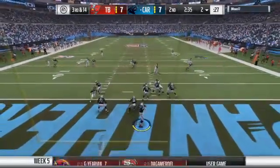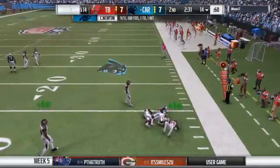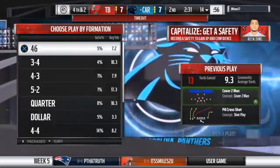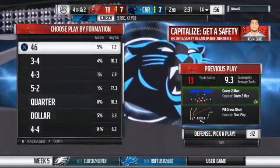From his end zone, Newton on 3rd and long. He finds his man, the tight end Olsen. And now the Bucs deciding to take a timeout defensively. They'll have 2 remaining as we step aside here in this second quarter.